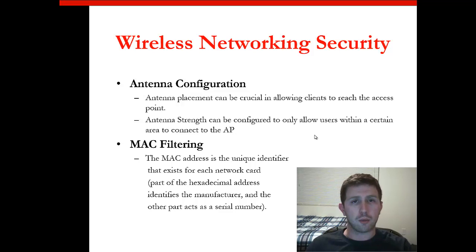Antenna strength is also important. If you have a very small area that you want to give a wireless network to, but the power is set much larger, then it would take up more space, and other people outside of who you would want to give access to would be able to gain access to your network.